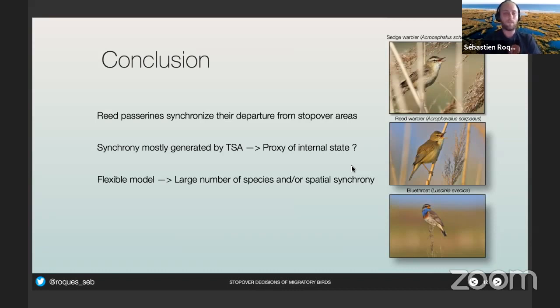Something important also is that our model is flexible because we can add a large number of species and also add another random effect, site dependent, if the experiment allows for that. So we can measure spatial synchrony in departure probability, for example. So this could be extended in many ways.